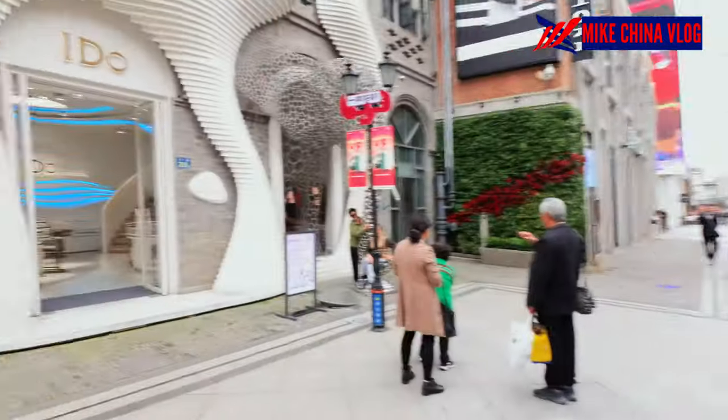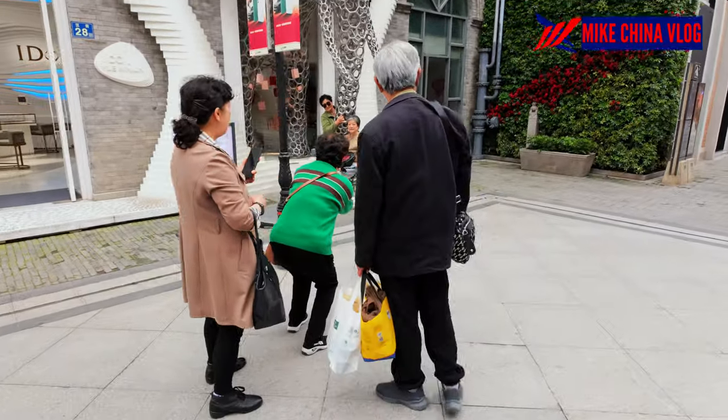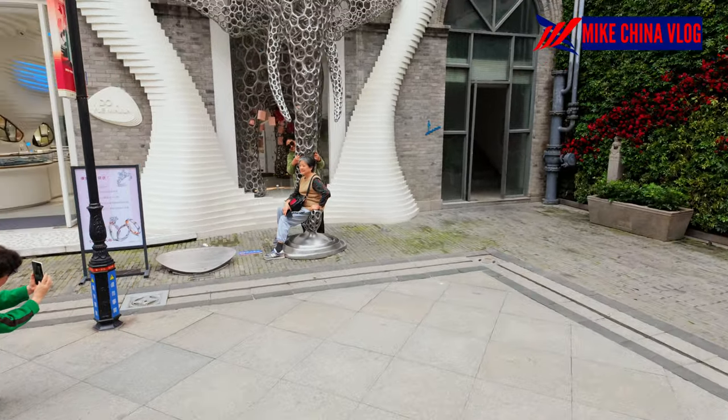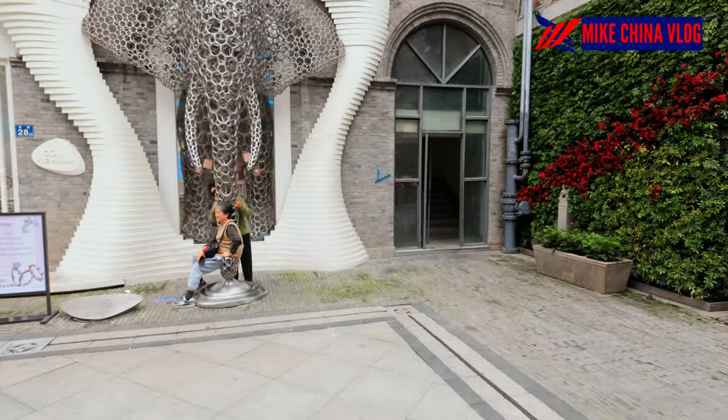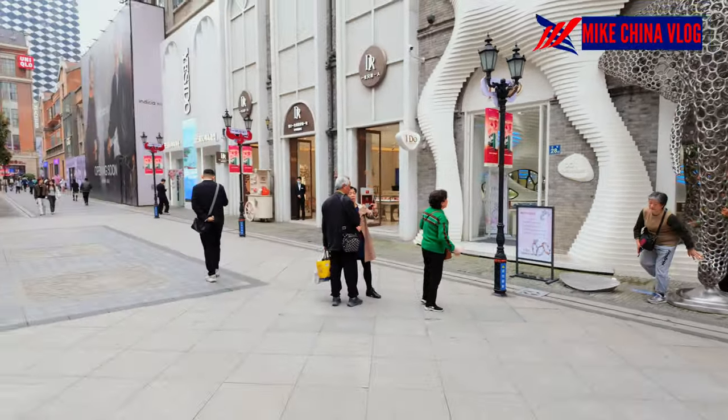Just a few people, and look at this, the way it's so interesting. Look at these old people taking photos. I think it's really interesting. Look at this one, it's like grandmas and grandpas taking photos. So I expect maybe in our future we would be taking the photos the same way, right?